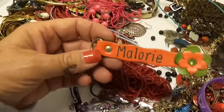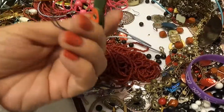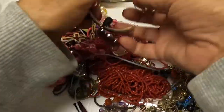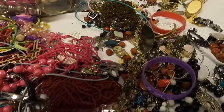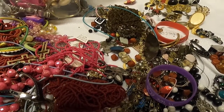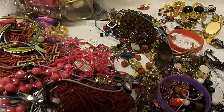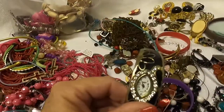Whoever donated this stuff definitely had a Mallory in the family. This one looks like a little key ring, keychain maybe. And a bangle. It says Vicaro Couture. Vicaro Couture? Huh. Never heard of that. Let me know if y'all have heard of that.